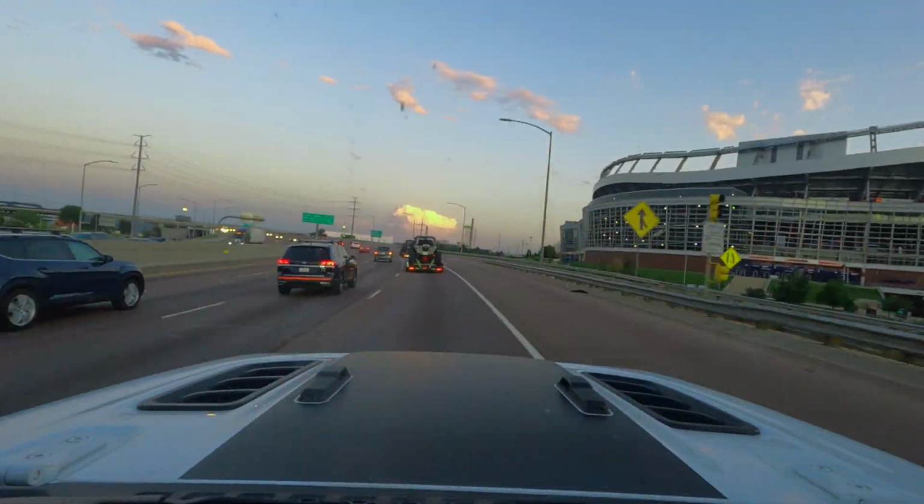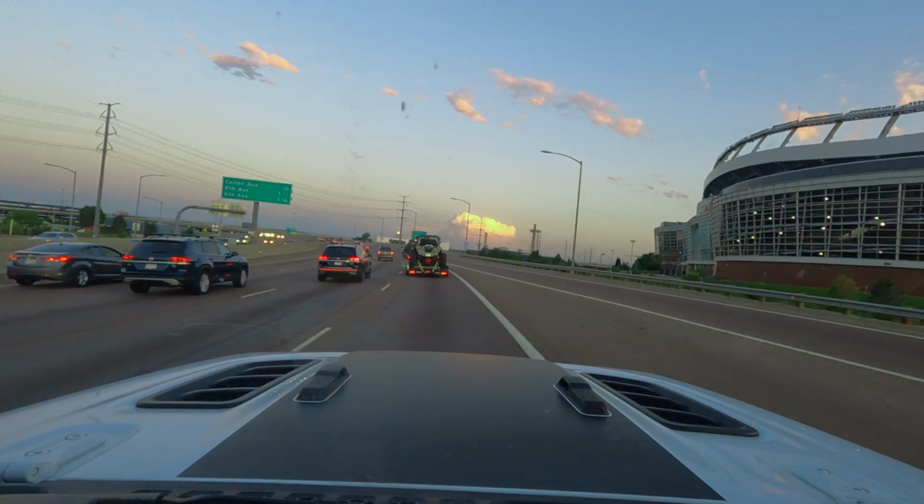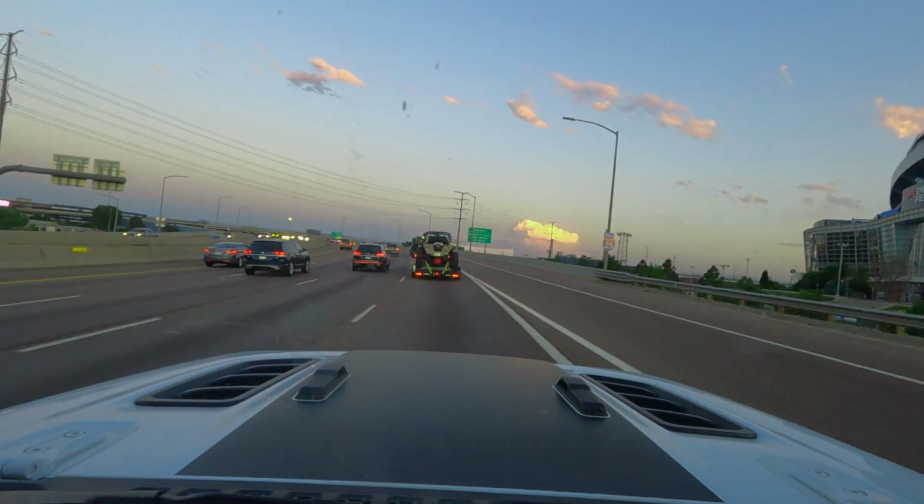We are almost to the hotel, and as you can imagine, with all the gear we have with us, we're all concerned that our Jeeps are going to be safe overnight. Right outside the window is the Jeep.